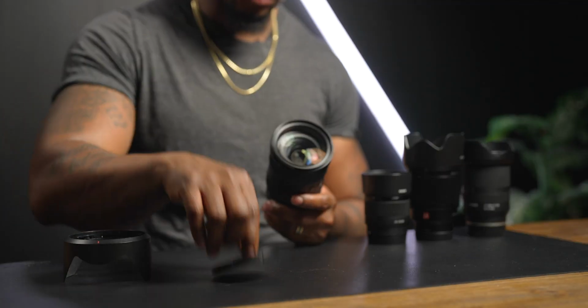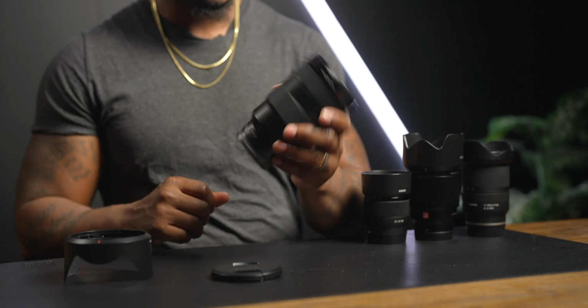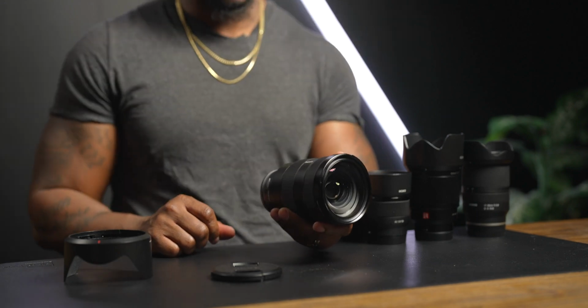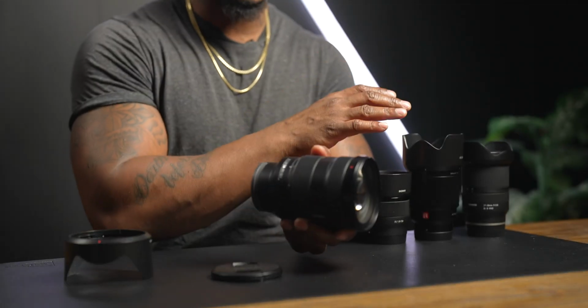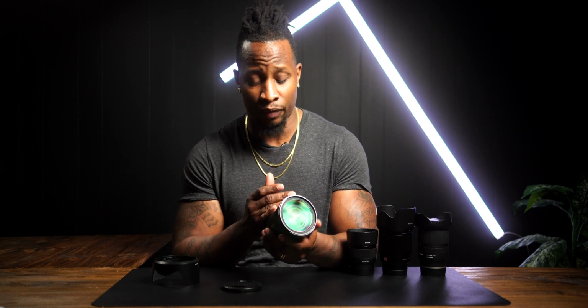Now, some of you might argue, Terry, you should get the Sigma 24 to 70 because it's $1,000 cheaper. And I'm gonna tell y'all to shut up, because if there's a lens in Sony's lineup that I want, I would much prefer to go native if possible. I wasn't able to do that with like the Tamron. The Viltrox was sent to me, but this 24 to 70, I want Sony's native lens. The autofocus is actually really fast. The image quality is what I love the most.